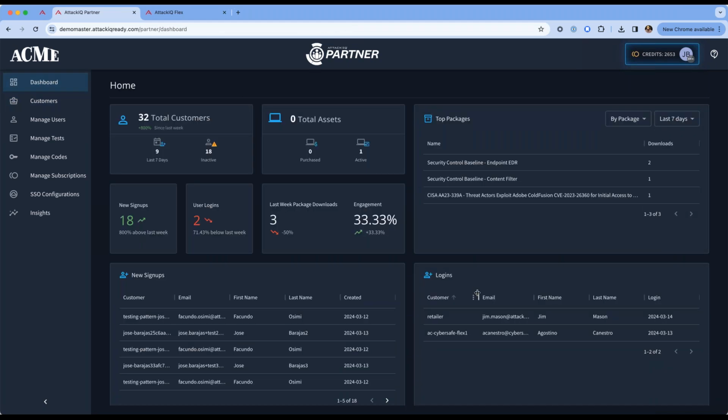So if I take a step back, I can first and foremost see this global dashboard where I can have an understanding of current activity across my entire user base. Within that user base, what are the top packages that are run?